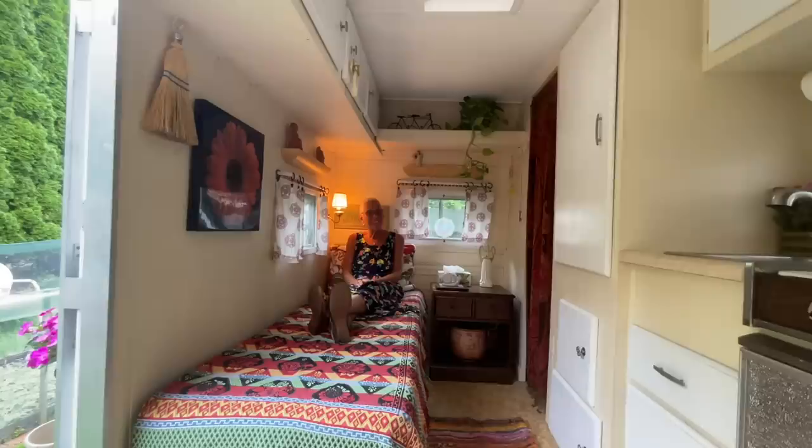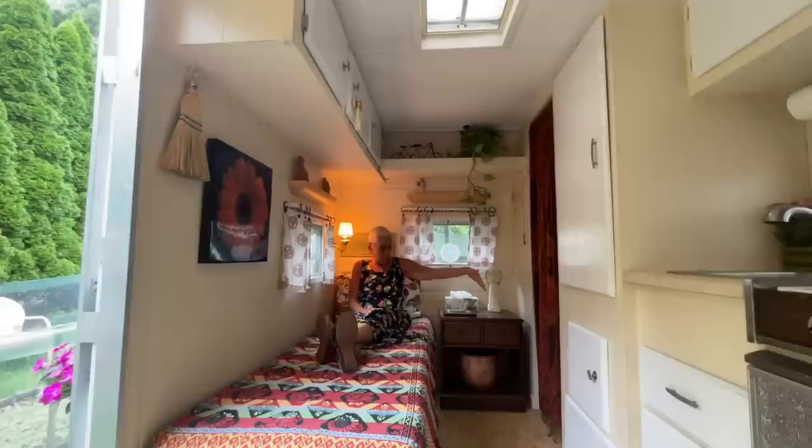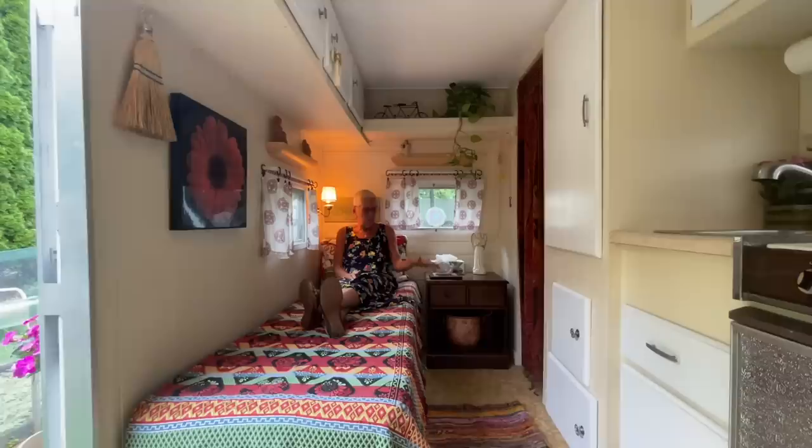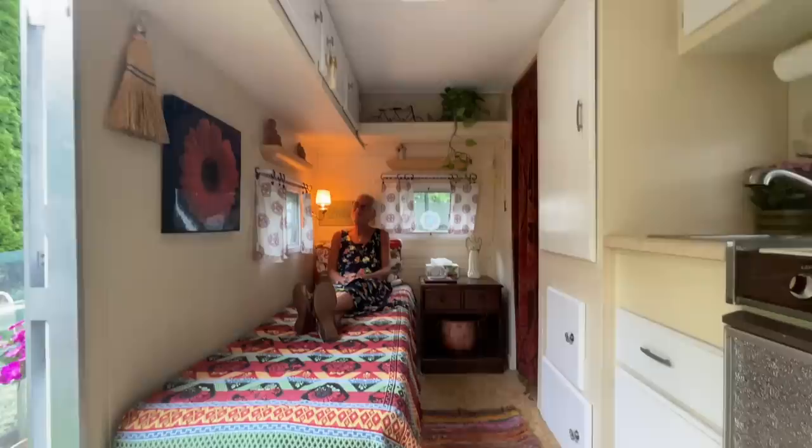But if I was going to be sleeping in here, extending the bed, traveling with it, had somebody else sleeping here, then this would not be here. And I would always have the space available to extend the bed if I wanted to. So I put these shelves up right here.